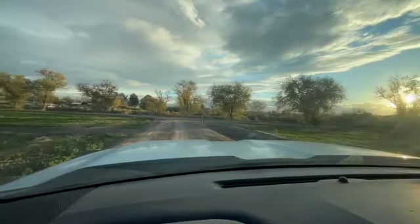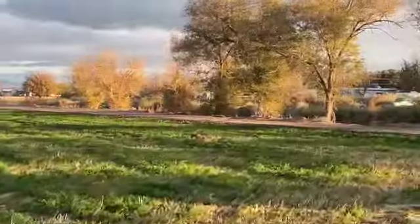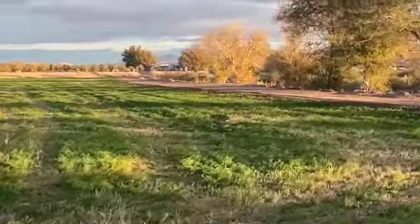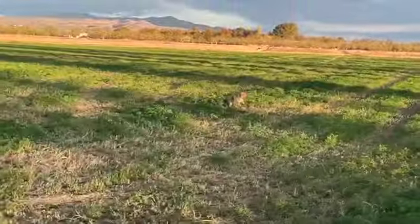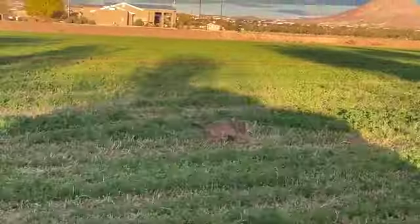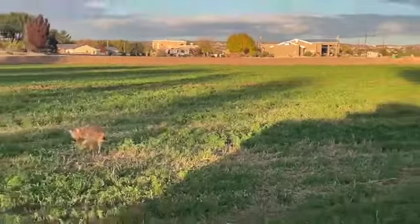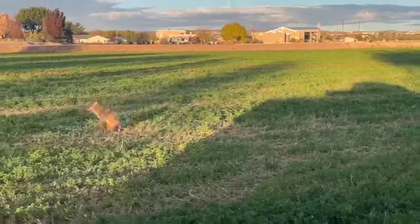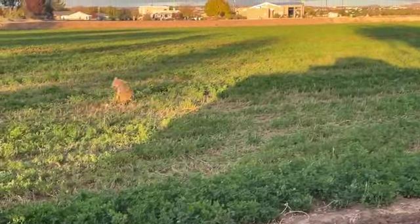Okay, we're out here trying to check this stuff for my client who's had some issues, and it looks like we got us a little bugger this morning. Wanting to get out, of course, but we got one. My client's gonna be real happy. You can see right there in the background, those houses are where he's been getting chickens and stuff from, so we're gonna get this bugger dealt with this morning. Success.